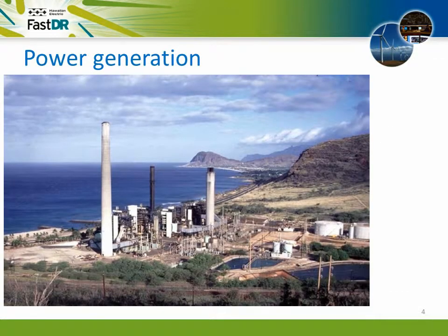This is a conventional power plant on the west side of Oahu. It uses low-sulfur fuel oil to generate electricity. Other than one plant using 100% biofuel, all Hawaiian electric generation plants use fossil fuel.